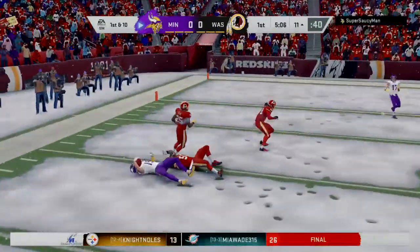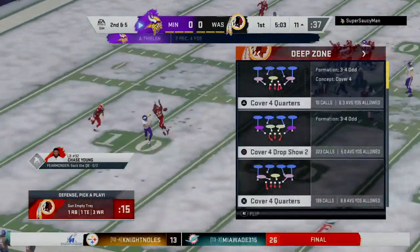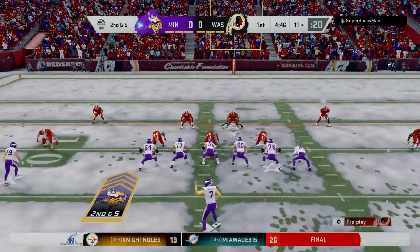That's complete to the receiver, Thielen. And he's brought down just outside of the 10 at the 11. 5 yards on the catch there, brings up second down. Second and 5 after the 5-yard completion on first down.